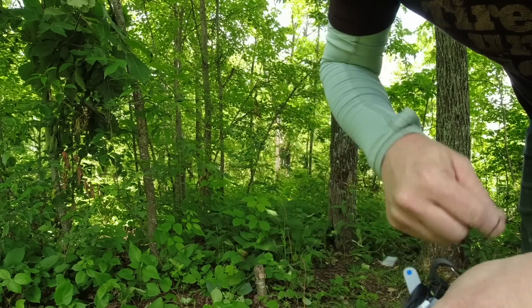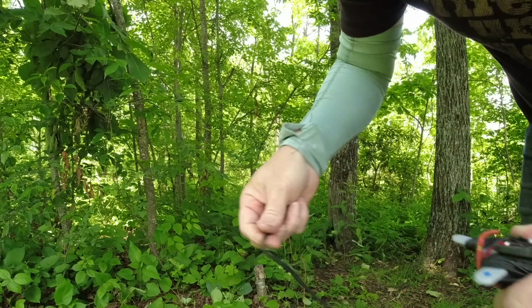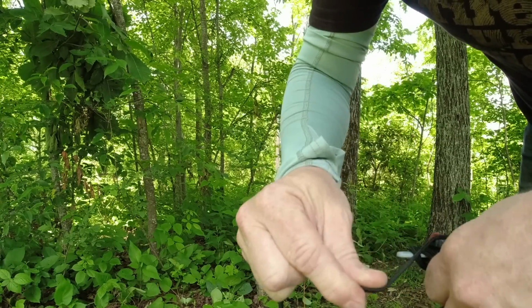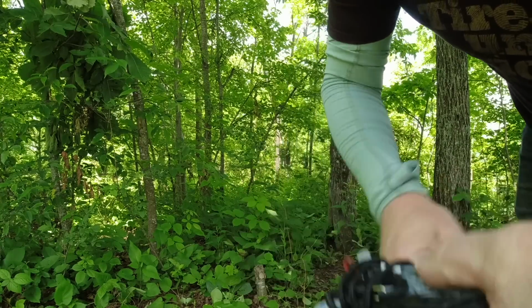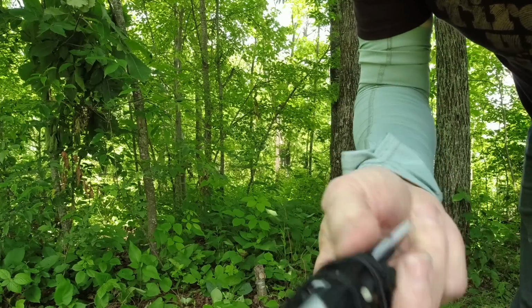You don't actually have to have a counterpoise with this antenna because the feed line is your counterpoise too. But I like having a separate counterpoise when I can do it, especially with these little end-fed random wires like this.